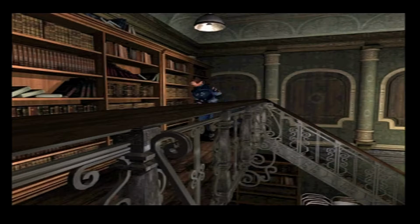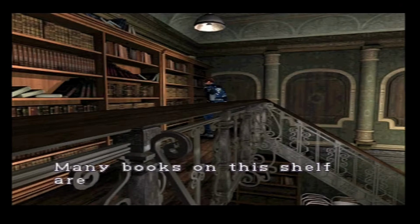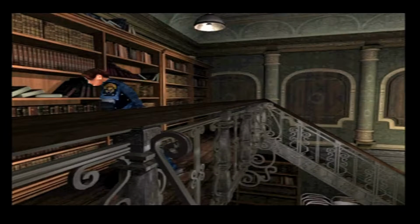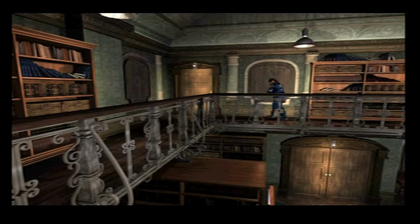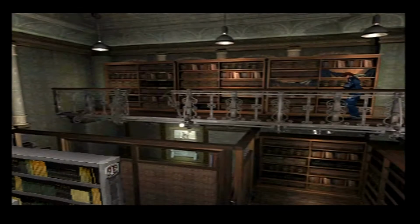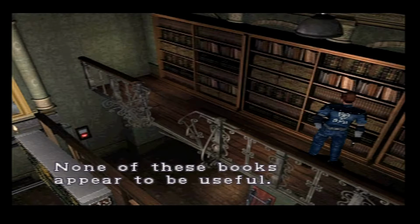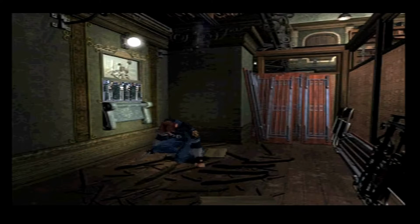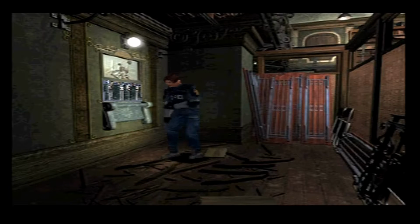My voice isn't completely perfect yet, so... Oh, many books on this shelf are about chemistry. Still chemistry. More chemistry. All chemistry. There's a door we haven't checked out. What about this bookshelf? None are useful. Still not useful. Whoa! Jesus.